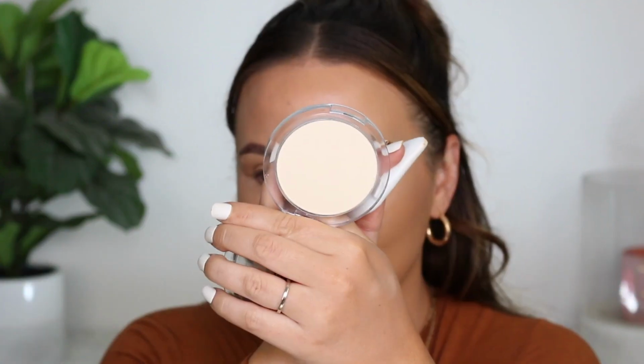This is really popular right now on TikTok. I've had this for a while. This is from Essence. I feel like this has come in waves, this particular product. It's the Brighten Up Banana Powder. This has been around for a while. Only recently though on TikTok, people are really loving this. And this is because it smooths out the skin really nicely.